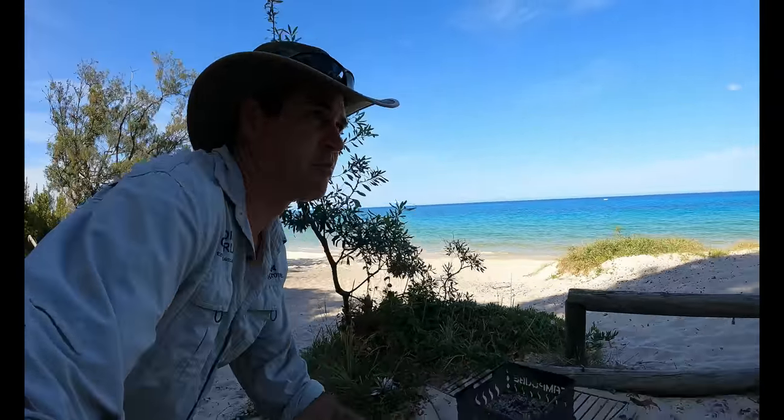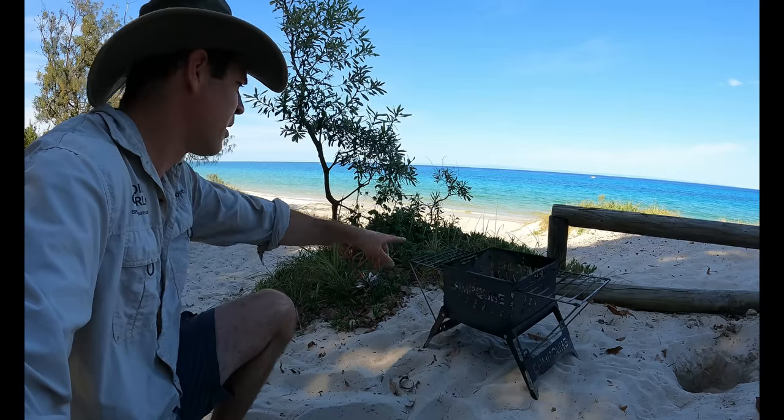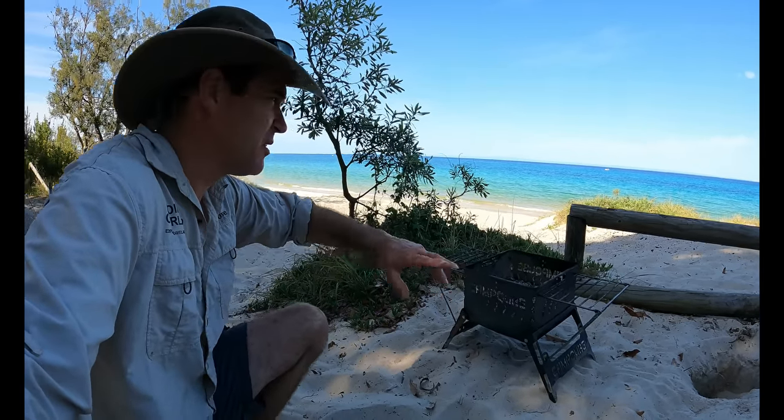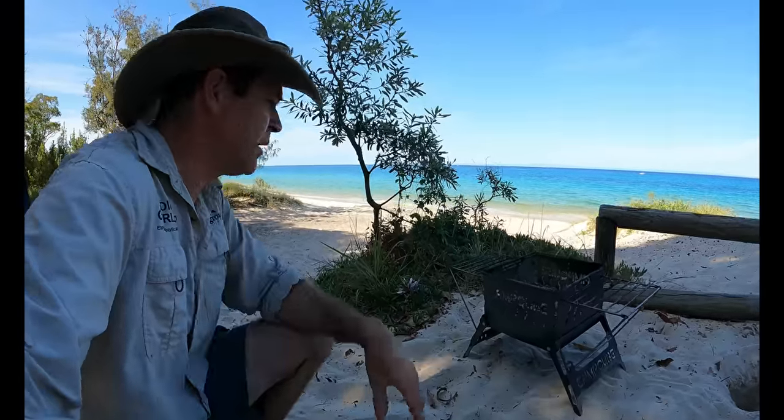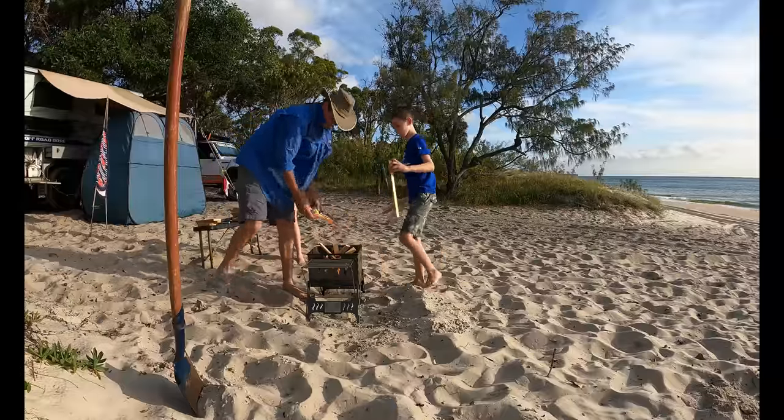It's a fire pit. It's a portable one. It's been fantastic. I love this thing. It's great because all our ashes are in there. They're not scattered through the campsite like all these other ones. We're actually going to put some water in there, put it all in a rubbish bag, and go put it in one of the bins.